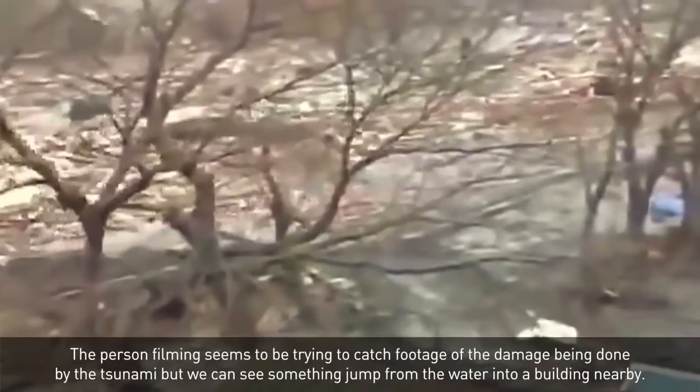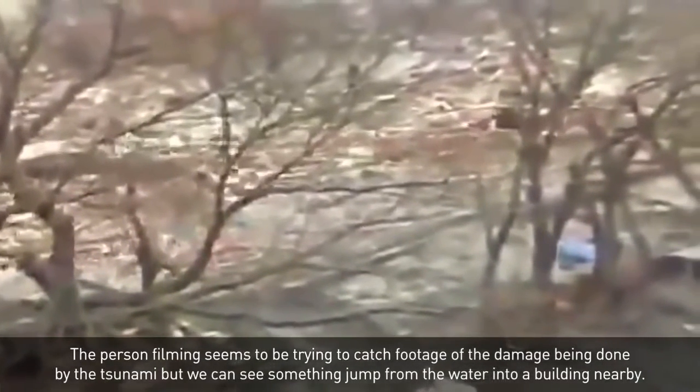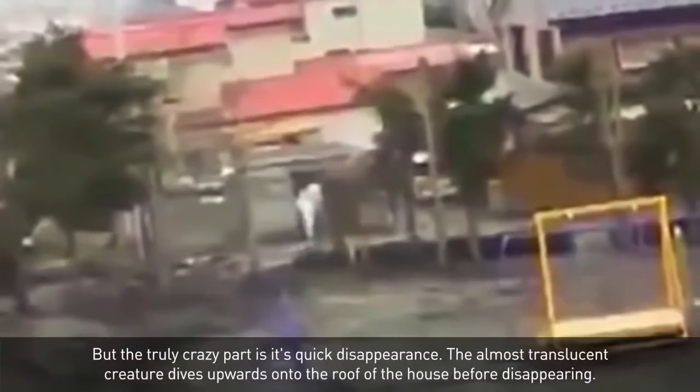The person filming seems to be trying to catch footage of the damage being done by the tsunami, but we can see something jump from the water into a building nearby. But the truly crazy part is its quick disappearance.